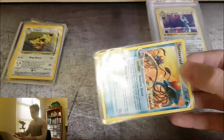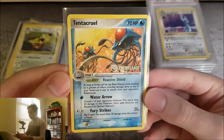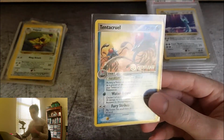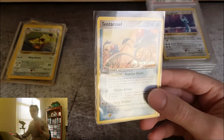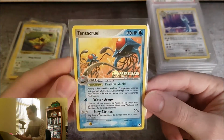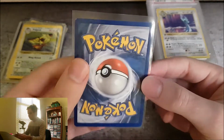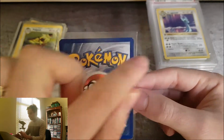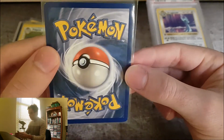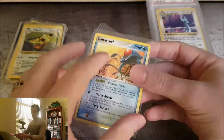So basically, I bought this pre-release card, the Tentacruel. I noticed before I bought this card, there was only one PSA 10 in the world. And I thought, oh, gee, that's awesome. Someone out there has the coolest card. So I bought this card hoping to grade a PSA 10 myself. And when I bought it, I realized with the centering and that nick there, I'm probably not going to get a PSA 10. So whoever has the PSA 10, they can have it another day.